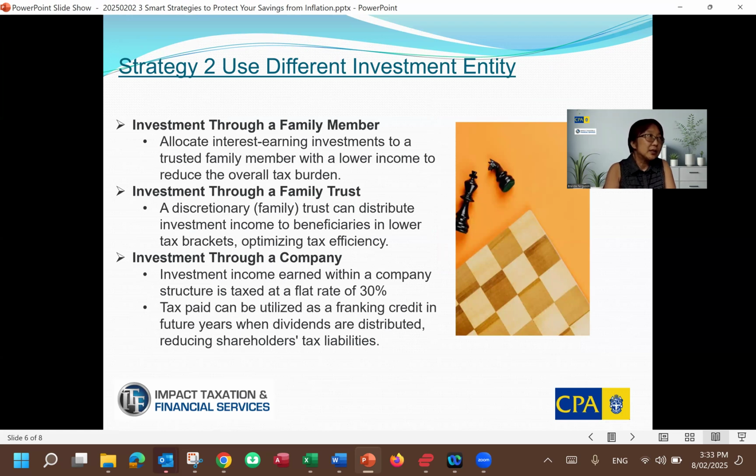Strategy number two, use different investment entities. This is mainly focused on possible tax savings. First, investments through a family member potentially. Allocate interest earning investments to a trusted family member with a lower income to reduce overall tax burden.